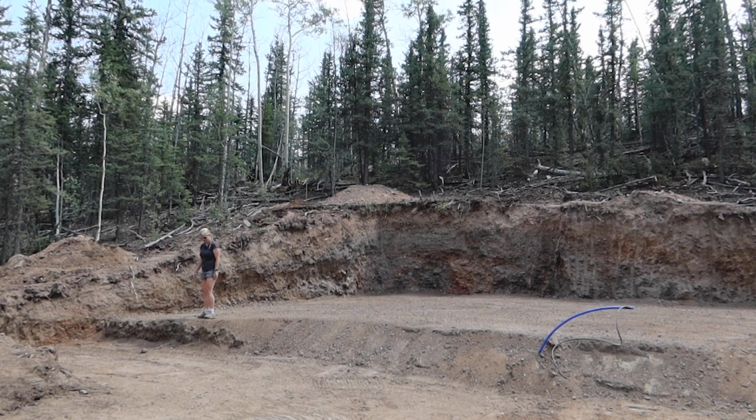Do you see that little step? You see that step that I took? That's about a 2-foot step right here. This was something that the excavator and I were talking about.